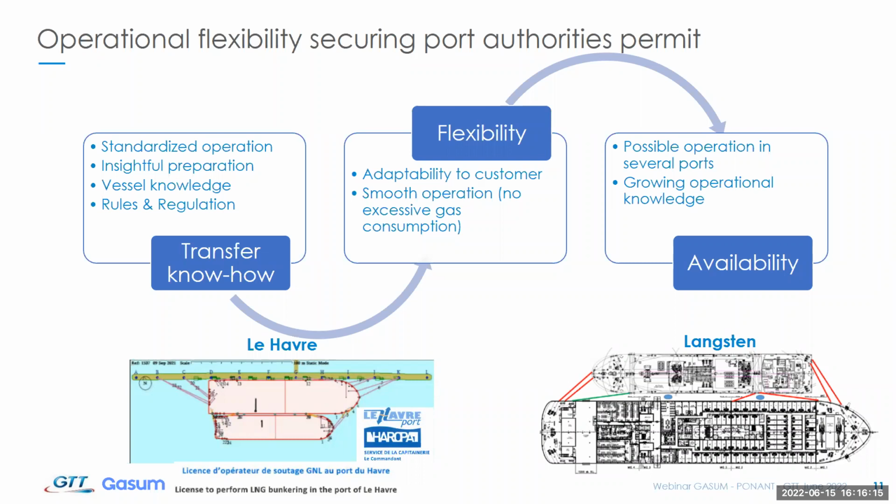During the course of our preparation of the bunkerings, both with PONANT and with the yard Langston, where the Commandant Charcot was finalized, we had to apply for several types of permits in order to make sure to be able to deliver. For the preparation at the yard for the first bunkering, which was a truck-to-ship bunkering, including a cooling down and a gassing up, we secured the permit with the relevant authority. It was not the port authority, but the national Norwegian authority, the DSB, and made sure that we showed that this operation was safely manageable.